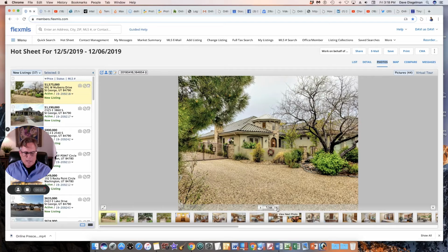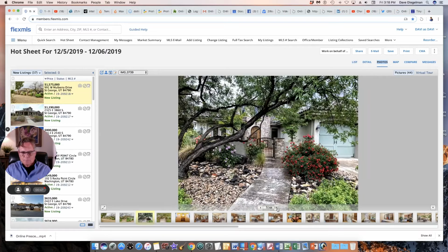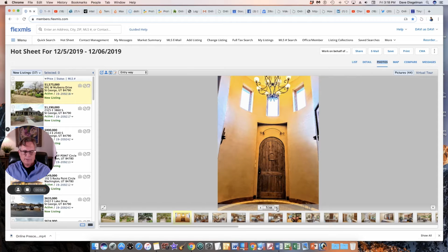So let's take a look at this one. This is listed at almost 1.7 million, or 1.6 million, 1.575. Right off the bat, one of the challenges I have is gray, cloudy, rainy days are depressing. So they don't work so good in enticing a buyer to go into the property. We go inside the property and they're showing the entry here. Unfortunately, this is not an architectural photograph. So see how these lines aren't vertical? So it immediately doesn't lend itself to a professional look.